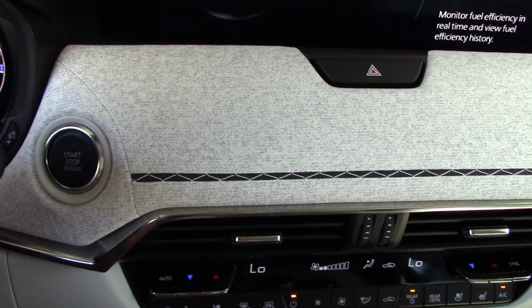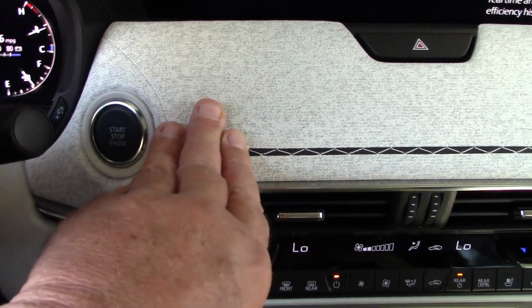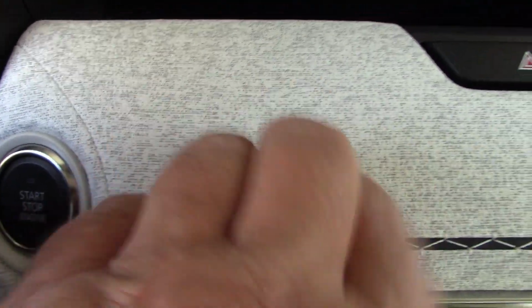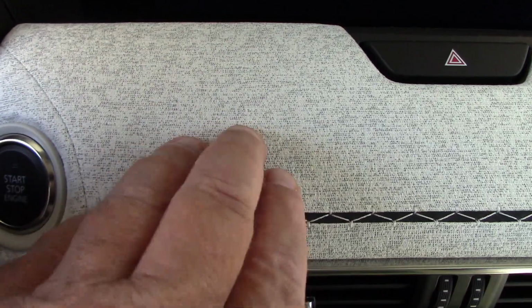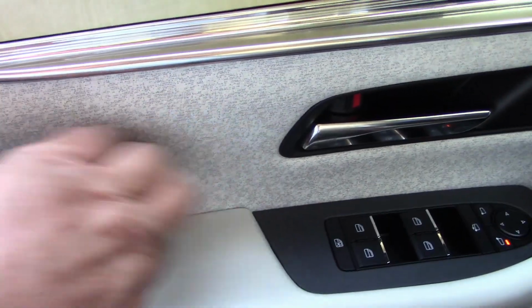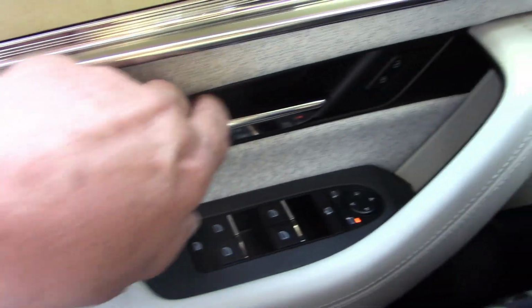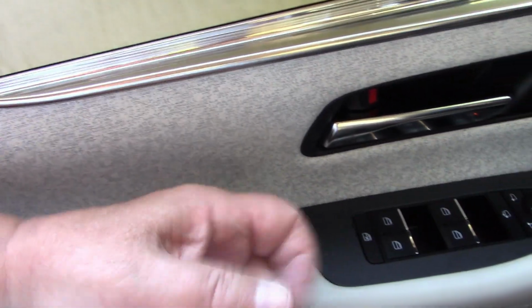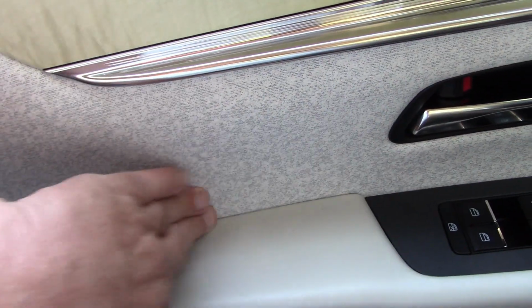I guess not. This dash has some type of cloth cover on it, and it is really nice, durable, easy to clean, doesn't reflect much. This is nice. Other car manufacturers need to look at this. It's also on some of the door panels. Sure better than that reflective aluminum type stuff they're putting on vehicles nowadays, or plastic that looks like aluminum. This is top notch.